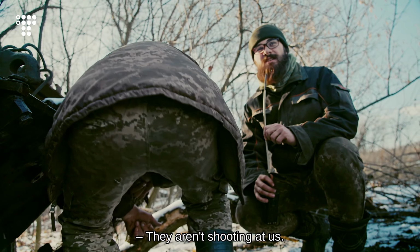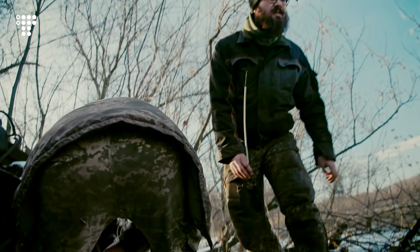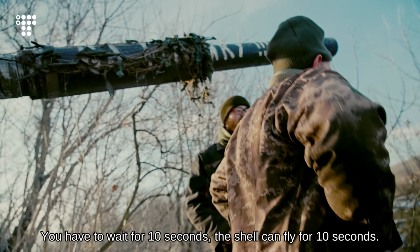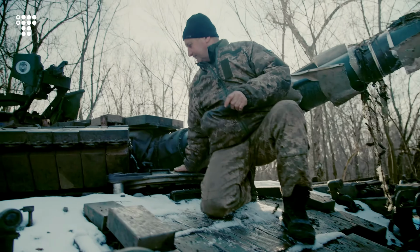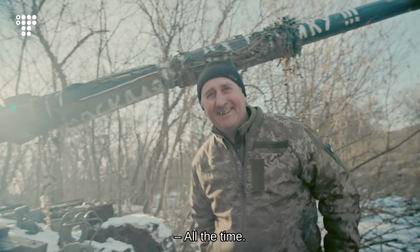They aren't shooting at us. Wait a bit. This is not the place they are shooting at, I agree. You have to wait for 10 seconds. The shell can fly for 10 seconds. Okay, let's go. Does this happen often? All the time.